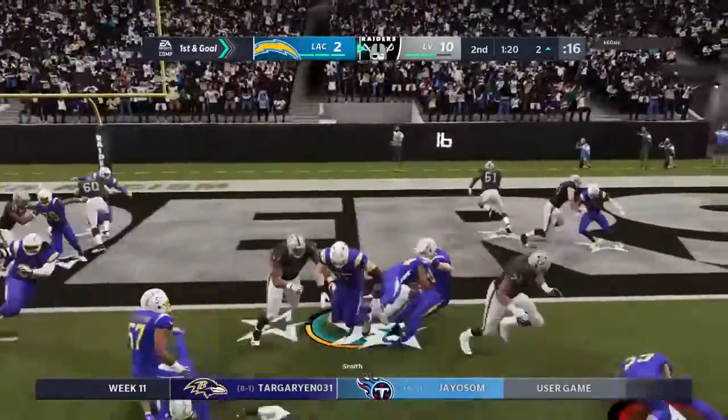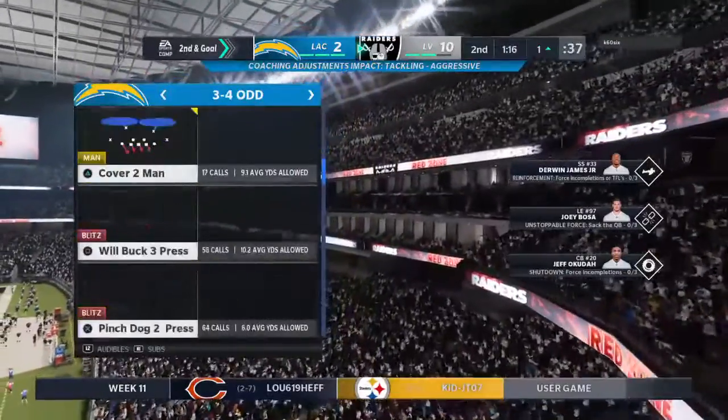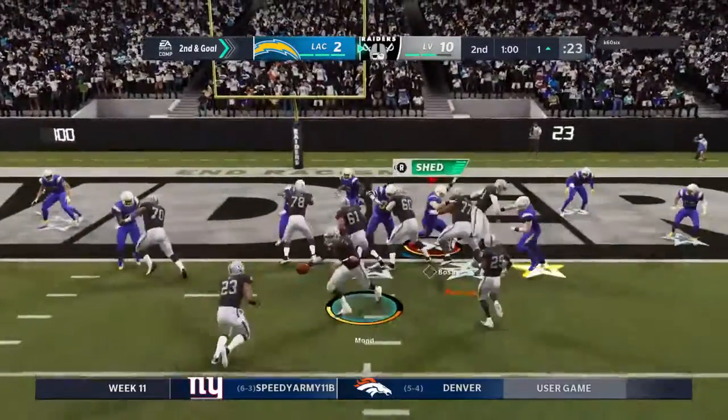They'll try to run this one in. And a nice job to break free of one tackle, but it slowed his momentum somewhat, and he's taken down right after. It's a gain of a yard, and it'll set up 2nd and goal. 2nd and goal from the 1.